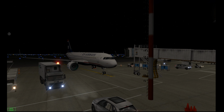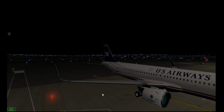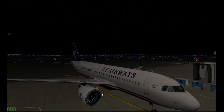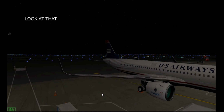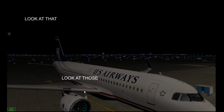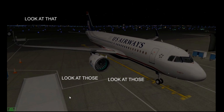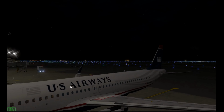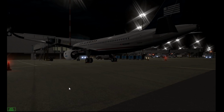Anyways, we're in the Jardesign A320. Not the most sophisticated aircraft. The Flight Factor A320 is much better, in my opinion at least. But the Jardesign A320 is still a good plane. I mean, look at that. Look at those engines. Such a beast. Anyways, we are going to go ahead and fly from Boston to Washington in the A320.